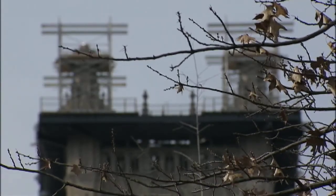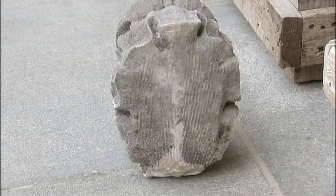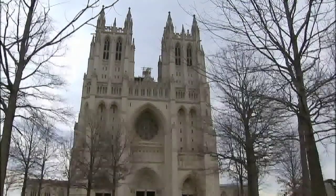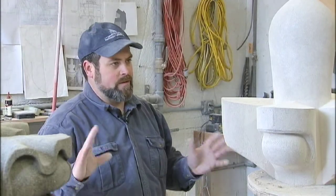I'd say we're still processing it. When the earthquake happened, it was pretty overwhelming. It just took a while to sink in, because from the ground it didn't look too bad. You could see some pieces were dislodged, but as we went up, you really got a sense of, wow, there's a lot to do here.